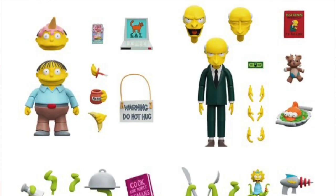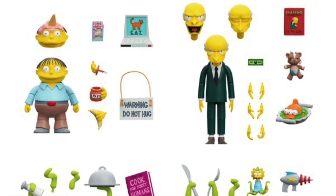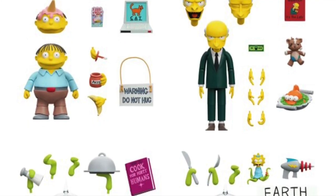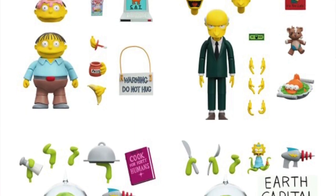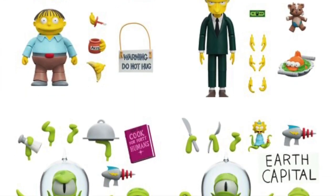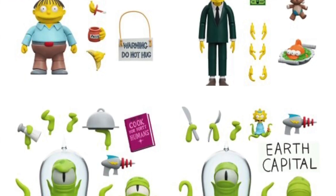Super 7 yesterday put up for pre-order the newest wave of Simpsons Ultimates. This is wave 3, so 4 figures in this wave. We are getting Mr. Burns and then Ralph Wiggum, which was the figure that was teased. I talked about that in the last news video on Friday.